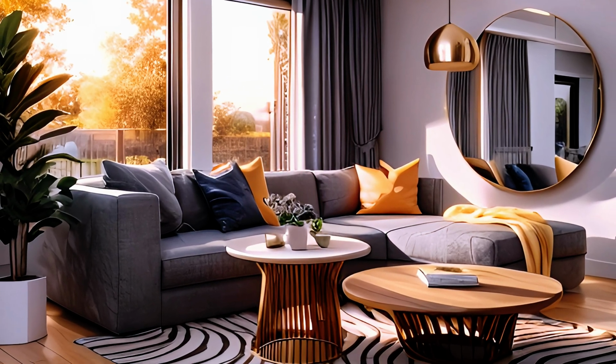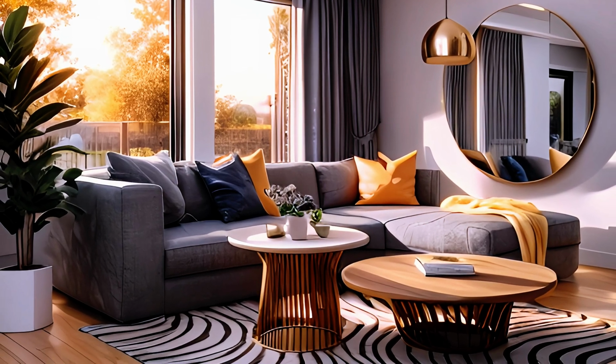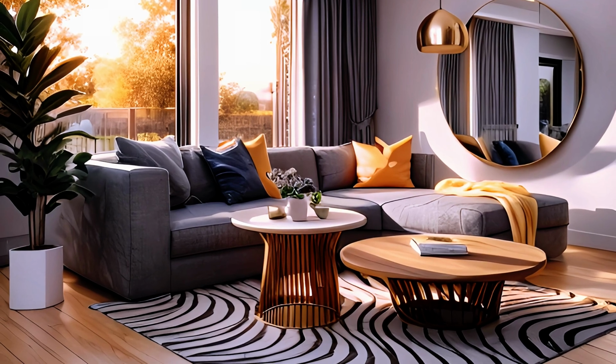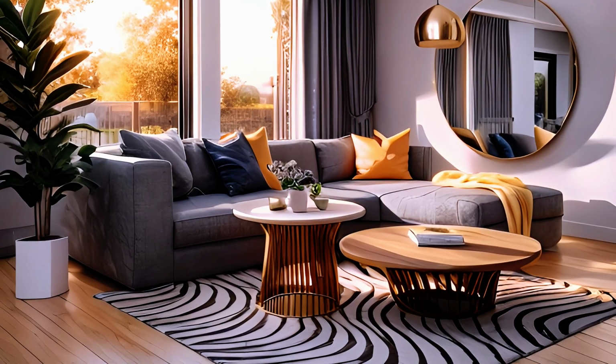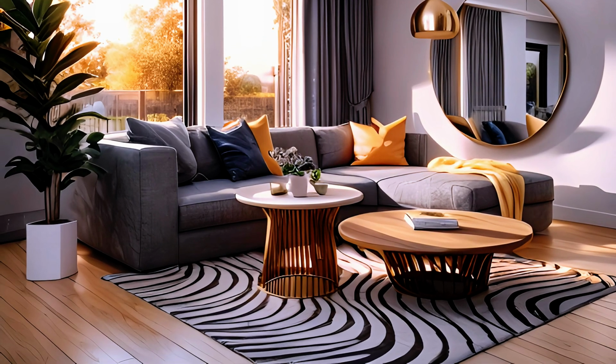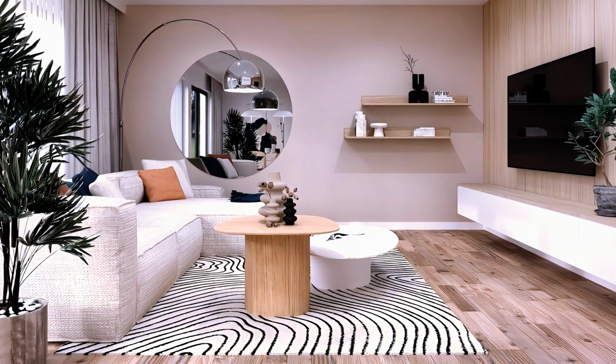Are you looking for some fresh and exciting ideas to transform your small living room? Do you want to learn how to use lighting, textures, furniture, and decor to create a cozy and stylish space? If so, you are in the right place.